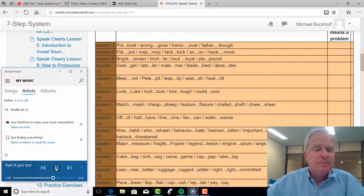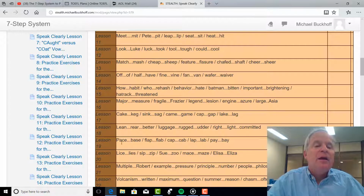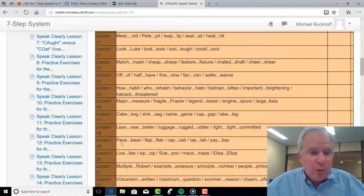Pace, base, flap, flap, cap, cap, lap, lap, pay, bay. I knew this was going to be trouble based on what you've already done on this part of the pretest, but the P, you're not pronouncing that with enough air. This is a bilabial consonant, which means there's quite a bit of air which comes out of this particular sound.